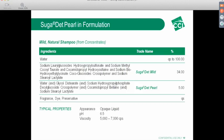Our sample formulation here is a mixture of our Sugadet Mild, which we've talked about in the past as being a very mild baby shampoo concentrate at 34%, along with 5% of the Sugadet Pearl. Retains the foaming and viscosity characteristics of the blend just containing the Sugadet Mild alone.